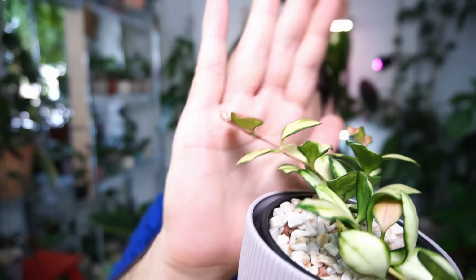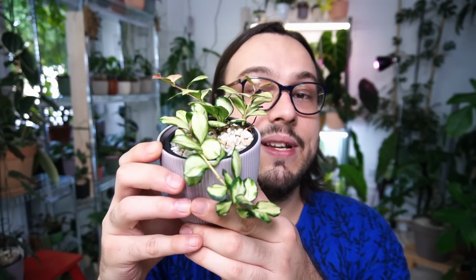And I do think that this combination of green, cream, and pink is beautiful. I'm not sure if it's unique to Hoyas, but Hoya Crimson Princess will do it, Crimson Queen will do it, variegated Hirsuta liana. It is lovely. I don't think you will be disappointed if you get this particular one.